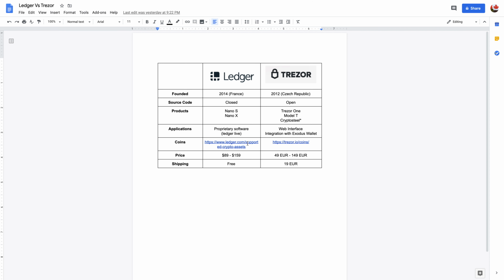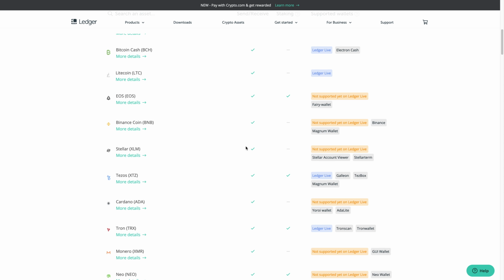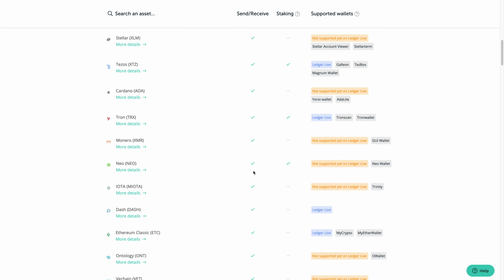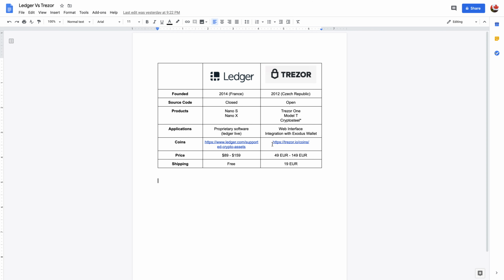So if you have Exodus wallets, you can use it with that. Now the coins. For Ledger, both devices support the same coins. For Trezor, it's model specific. There's a link here, and if I go here, this is Ledger's website where they list all the coins that are available. And again, it doesn't matter which device you have for the Ledger. Now, if I go over to Trezor's coins, it's device specific. For example, XRP would be Model T only, EOS Model T, Tezos Model T only, and so forth. So this is something that you might want to consider. If you go with Trezor, you might need to get a Trezor Model T for, let's say, Tezos if you're holding that. So those are some differences in terms of the coins.